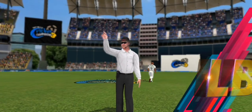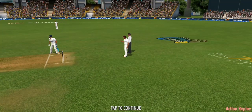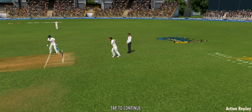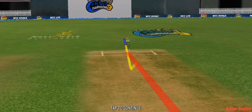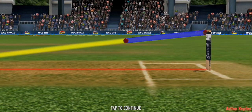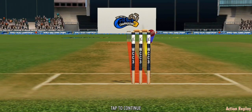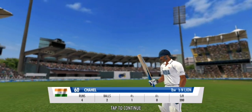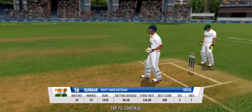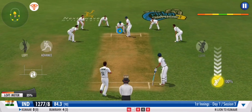Well, he could have been on the front line there, the umpire. He's fired him out. Great stuff from the bowler. That's another wicket gone. Among the last to bat, but hopefully not the least. In comes the tail ender.